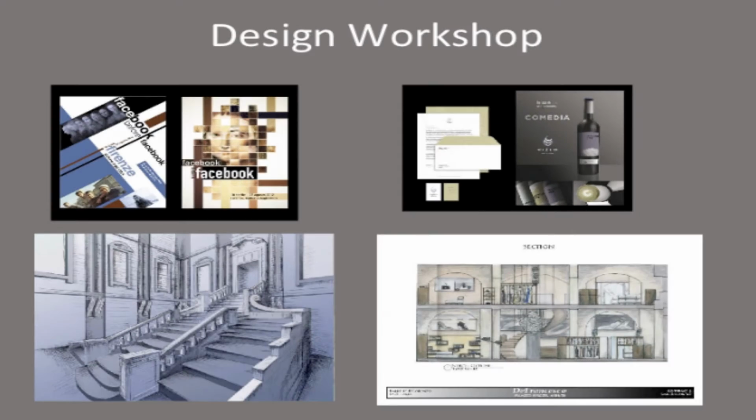The design workshop, design is an inclusive philosophy in Italy, so the projects include design of an exhibition area, the redesign of fashion retail space, the design of promotional posters for exhibits throughout the city. This workshop stresses the importance of student interaction among the languages of graphic design, architectural design, and interior design.